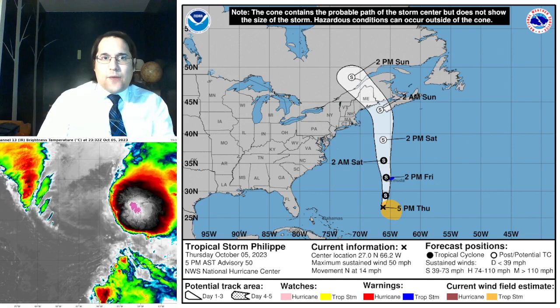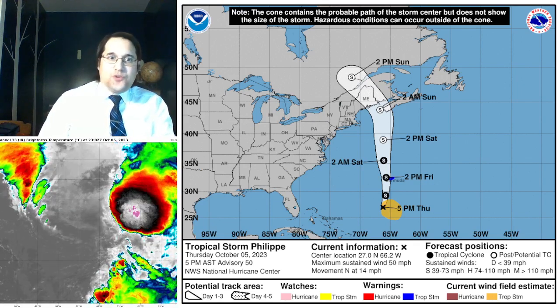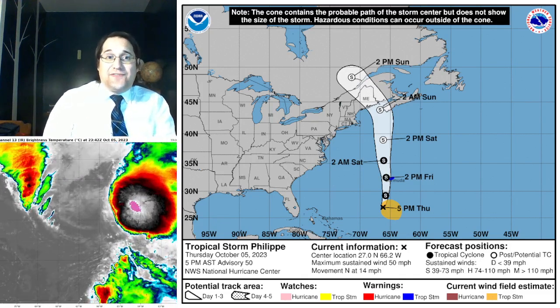However, that is not where the center of Philippe is. The center is actually a little further off towards the west. If you look closely, you might be able to see a little bit of a swirl there, and that is kind of where the center of Philippe is. So the convection is not necessarily in the right spot, to a degree.